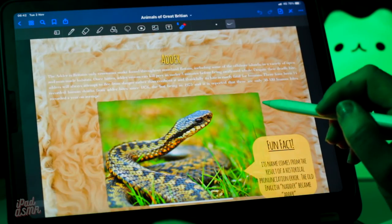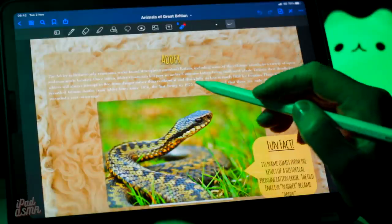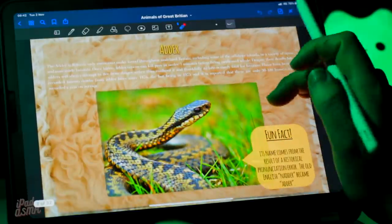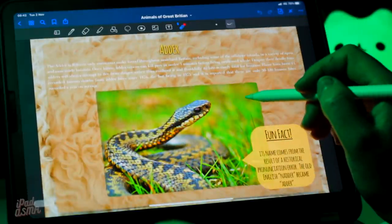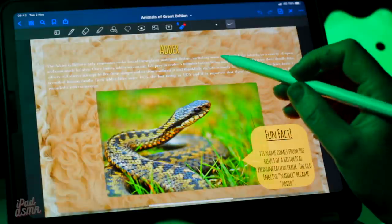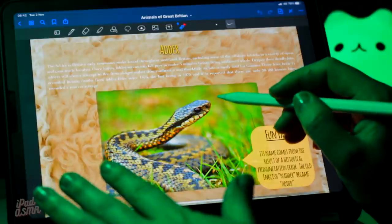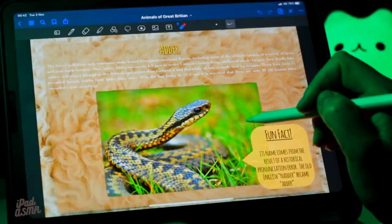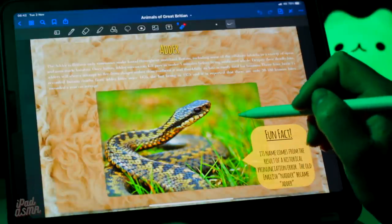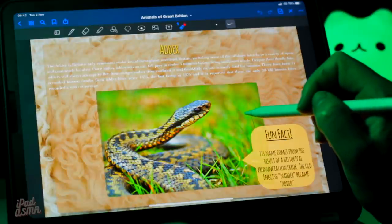We start off with the adder. Now, I do apologize if anyone's got a phobia of snakes. I should have put a warning on this video. My dad is Indiana Jones, I swear. He's got an awful, awful fear of snakes. He doesn't like them whatsoever. So I apologize if anyone out there has got that phobia.